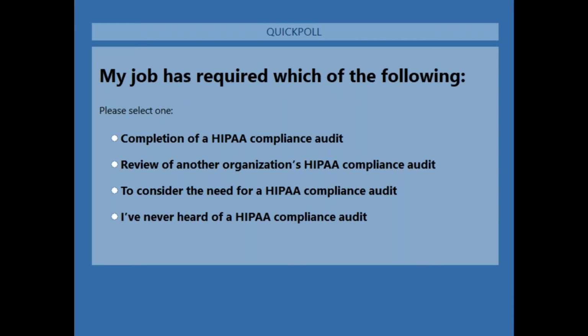If you've never heard of HIPAA today, obviously you've heard it for the last 30 minutes. If you haven't heard of a HIPAA compliance audit, or HIPAA in general, then you probably have never gone to the doctor. You probably are very healthy or dead. But just because you've heard of HIPAA doesn't mean you've heard of a HIPAA compliance audit. They're completely different things, but when a user is going to a doctor's office, HIPAA means confidentiality to them, security to them.